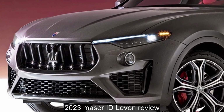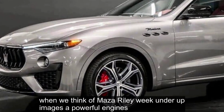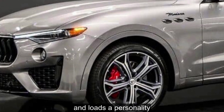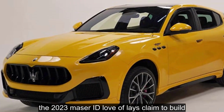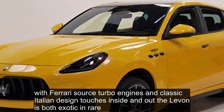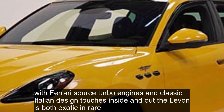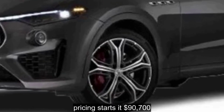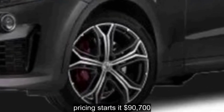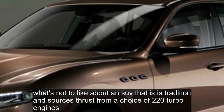2023 Maserati Levante Review. When we think of Maserati, we conjure up images of powerful engines and loads of personality. The 2023 Maserati Levante lays claim to both. With Ferrari-built turbo engines and classic Italian design touches inside and out, the Levante is both exotic and rare. Pricing starts at $90,700.